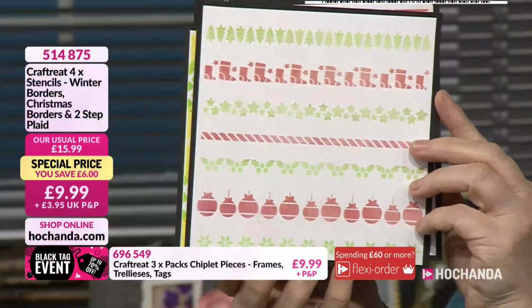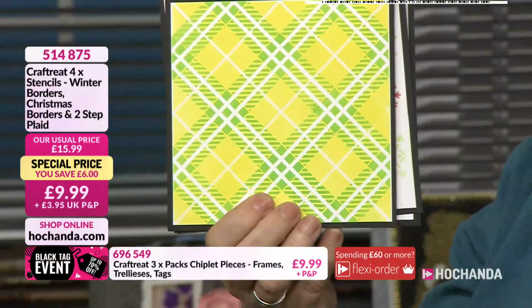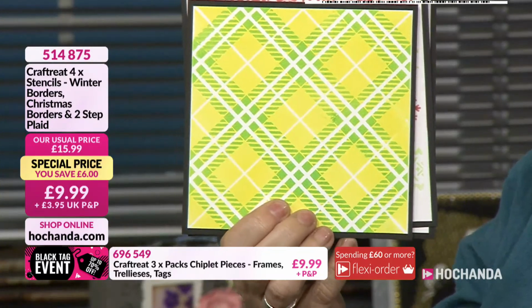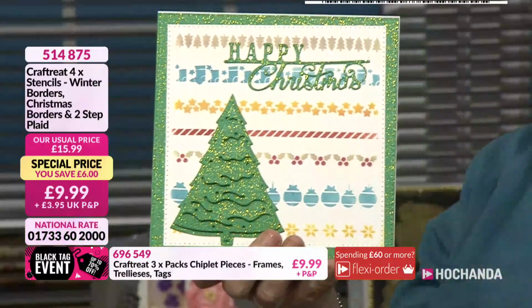And then the plaid, I just fell in love with the plaid. This is the one that's the 2-step, so you've kind of got options with this. You don't have to use both layers if you don't want to, but I absolutely fell in love with that one. Very effective, doesn't it? Using them on your cards, there you go, nice and easy for you to create your different borders there.